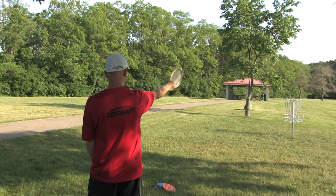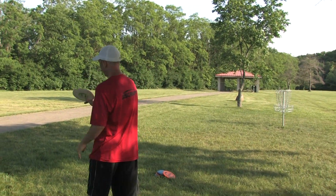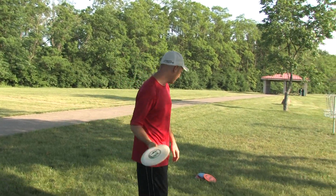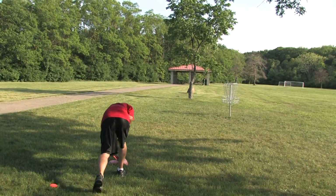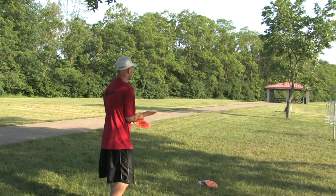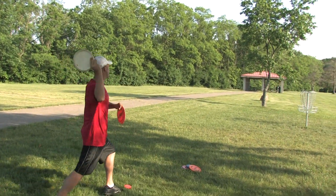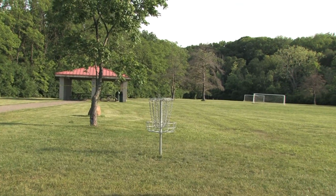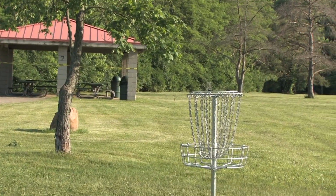You can do a backhand or a cut roller this way. Same exact shot. Two fingers, thumb on the outside, and I would probably throw, you know, if I'm just going to go around this tree and try to get to the center of the pavilion, just lay it down. This takes a lot of practice, but once you get that line, it's going to cut back around nice and soft.